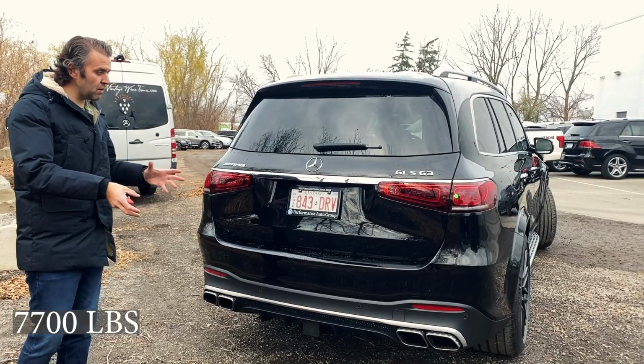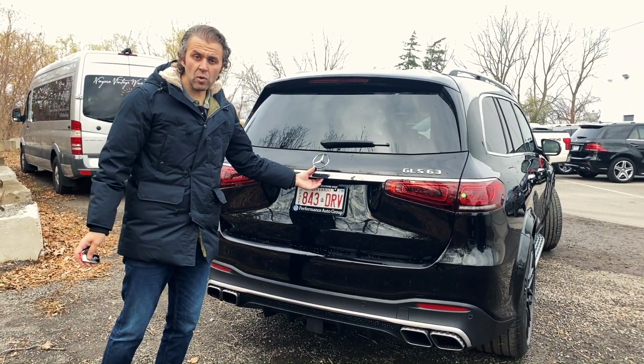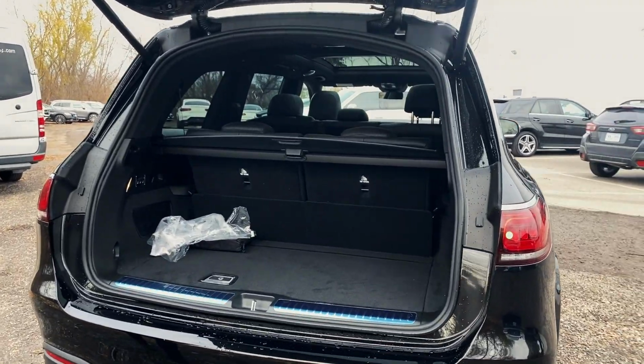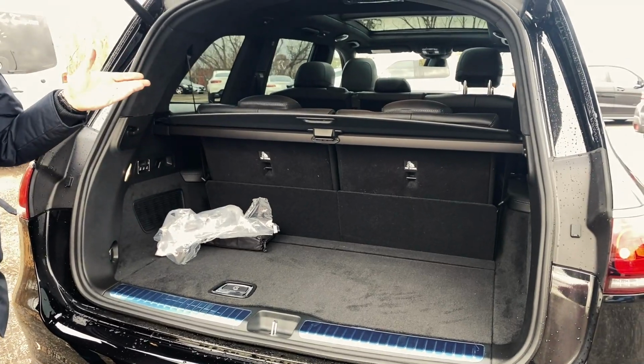Now, in the back, you have, of course, the power tailgate. You can do it through remote control, hands-free, or just press the button under, and then now you have access to the rear end. The problem is that with 3-row SUVs, you tend to have less cargo space because you need to fit the 3rd row.